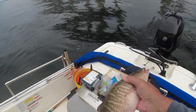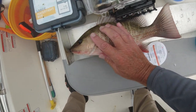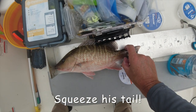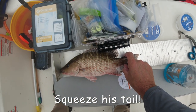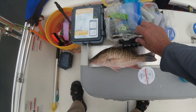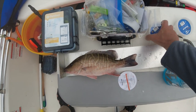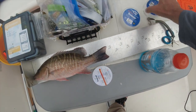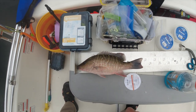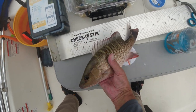So, let's give him a measure and just see. Come on. Yep. He just about touches 13. If that's how you want to do it, I think that's how they do it. But I mean, that's a beautiful looking fish. My tackle box here. Anyways, I had to switch from 25 to 30. I mean, it looks like they were just cutting it right off. But look at that. Yeah, he's a nice guy. Look at that beautiful looking fish.